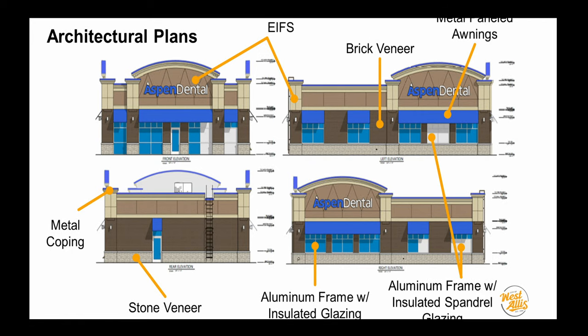Just so that I understand, in the entire municipality, you don't allow EFIS on anything? I'm just trying to understand what part of the material is where you have your objection.